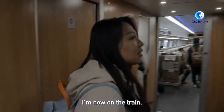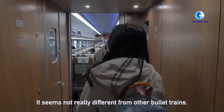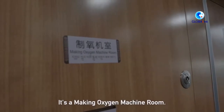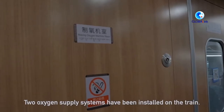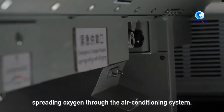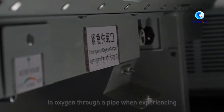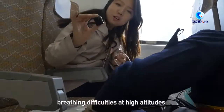I'm now on the train. It seems not really different from other bullet trains. Oh, I see, this one is definitely special. On this bullet train is an oxygen-making machine room. Two oxygen supply systems have been installed on the train. One is a dispersion-mode oxygen supply system, spreading oxygen through the air conditioning system. The other system offers each passenger individual access to oxygen through a pipe when experiencing breathing difficulties at high altitudes.